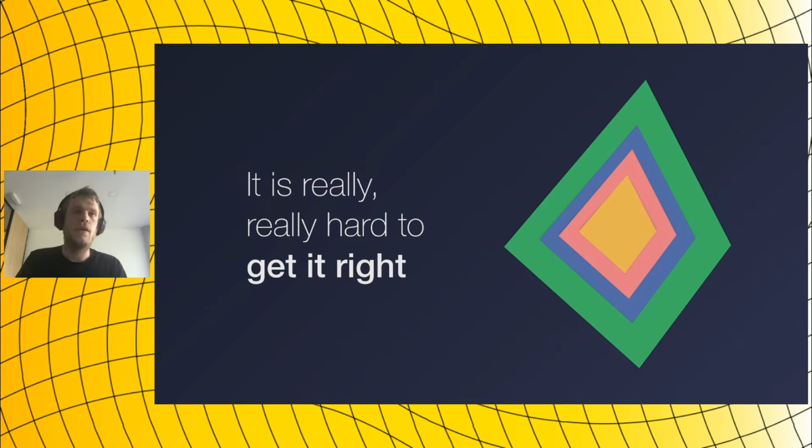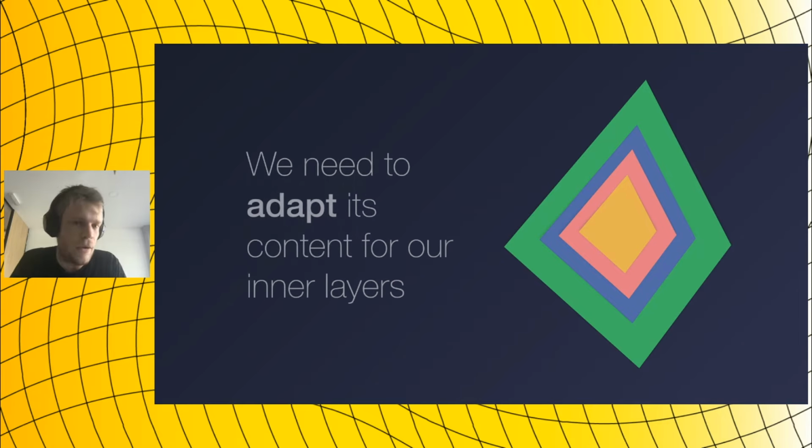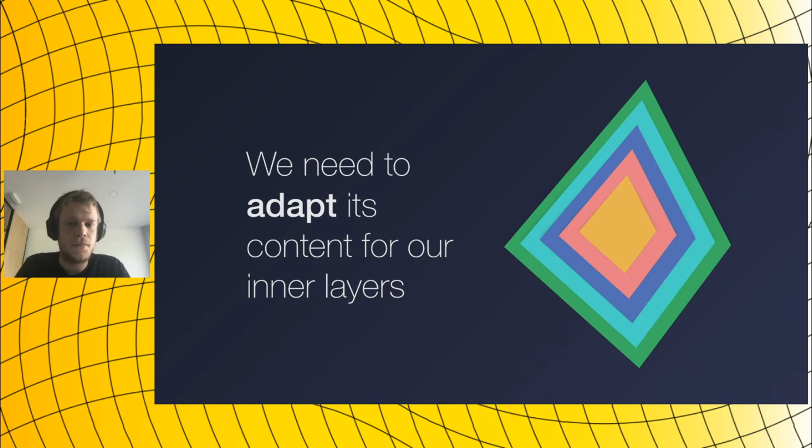We need to adapt the content of the web to make it manageable for our inner layers. So we literally need something that translates all this complexity into something that we can reason about. So we literally need yet another layer. That's the last one, I swear, to adapt that UI.